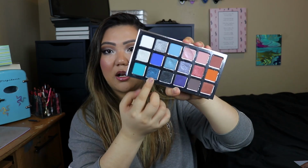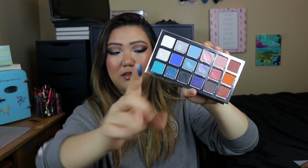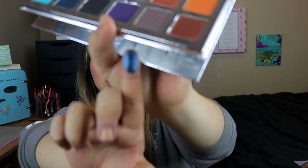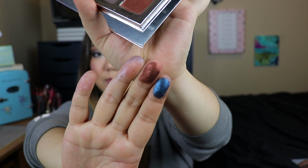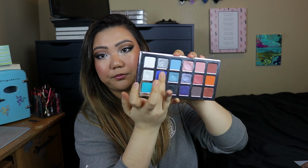Like this color right here called Fun Tonight. I mean, you guys can tell that one is stunning. See? Super nice pigmentation, super smooth. And then this one right here called Babylon. That one is also beautiful, very, very smooth. What else? This one right here called Sign. That one is beautiful. See, this palette is so hit or miss, and I feel like if all of the shadows were formulated like this, then I would have no problem with it. That would be a beautiful palette.